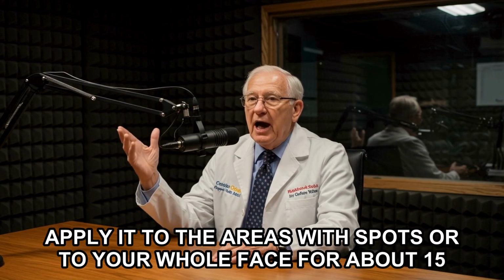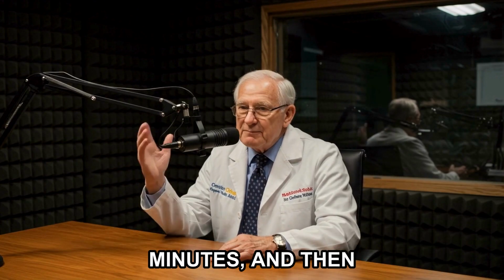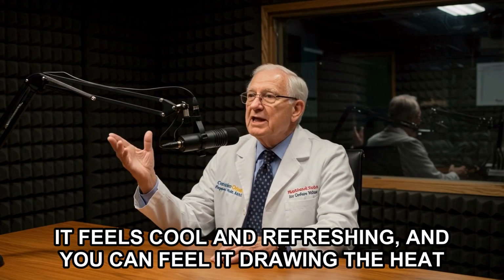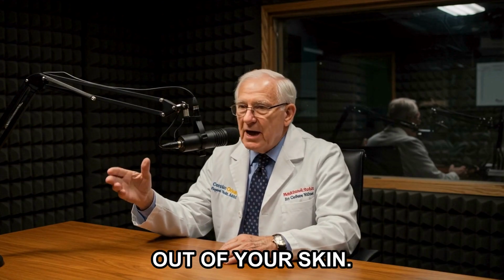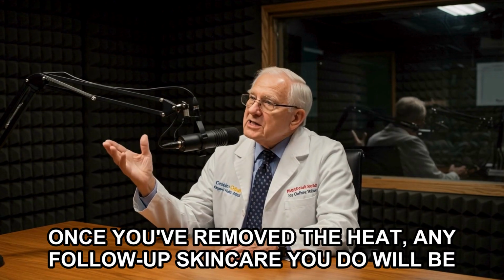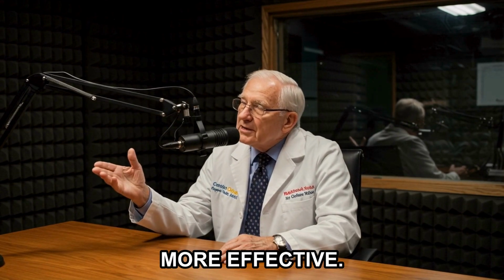Apply it to the areas with spots or to your whole face for about 15 minutes, and then wash it off. It feels cool and refreshing, and you can feel it drawing the heat out of your skin. It helps calm everything down. Once you've removed the heat, any follow-up skincare you do will be more effective.